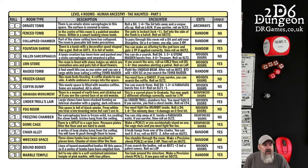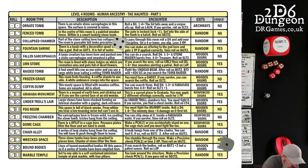All right, level 4 rooms, human ancestry for the haunted gives us a 1-4, the fountain shrine. Okay. We can draw a little fountain here. There's little water coming down. I can even make it blue. Look at that. All right. Little fountain at the top.